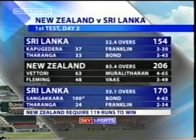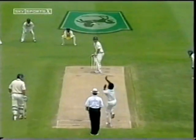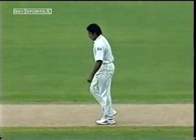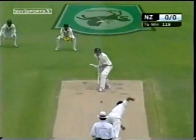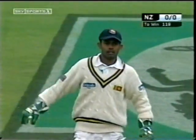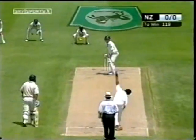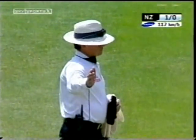So that's the state of the game. New Zealand very much on top here, requiring just 119 runs to win. And here's the first ball of the innings. That's a good delivery. The innings is underway for New Zealand with a no ball.